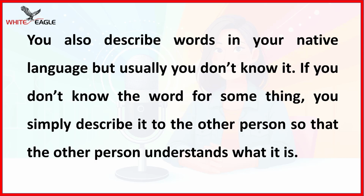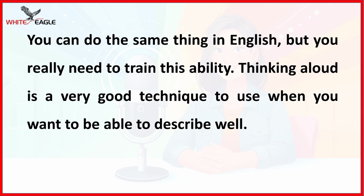You also describe words in your native language, but usually you don't know it. If you don't know the word for something, you simply describe it to the other person so that the other person understands what it is. You can do the same thing in English, but you really need to train this ability.